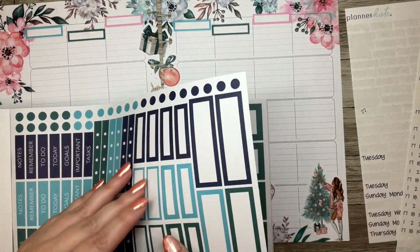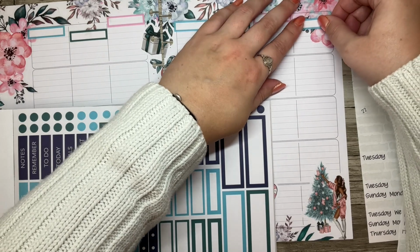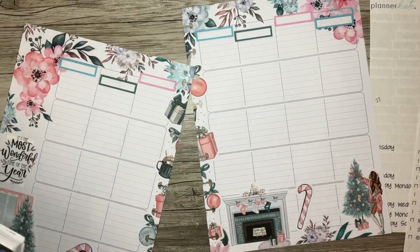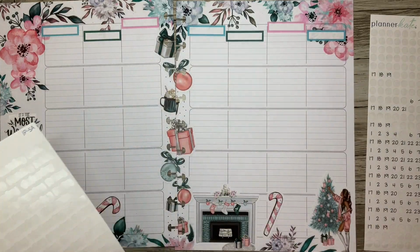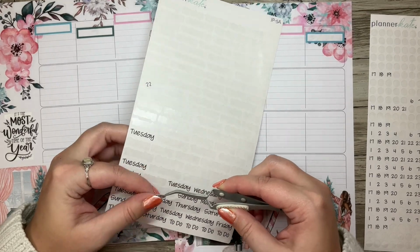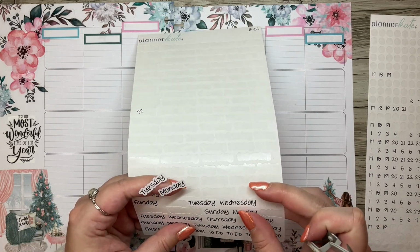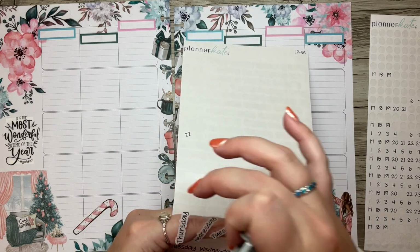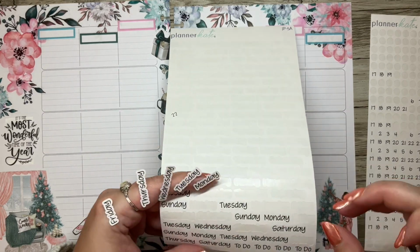Pink and then a blue. Okay. That's fun. Now let's find the tweezers. Here we go. I hope I have all the days of the week. I just thought of that. Wednesday. Do I have a Thursday? Yes. Okay, Thursday. Do I have a Friday? I have one Friday left. Oh boy.